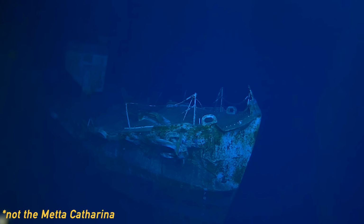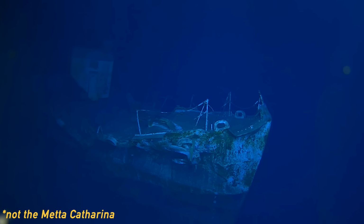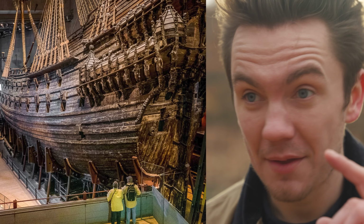The top half was not in so good condition, but the bottom half, because of the silt and mud, was basically perfect. That is just so creepy that it's just underwater, waiting, creaking back and forth. And I really want to go see the Vasa ship in Sweden because that freaks me out. It's so cool.